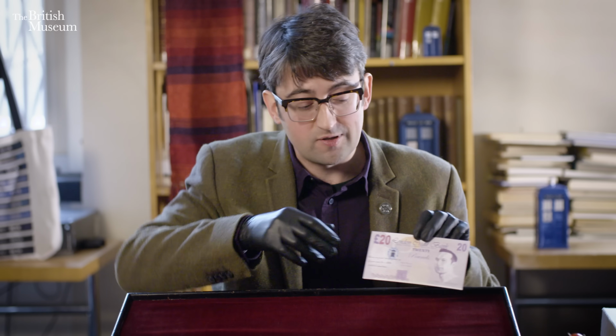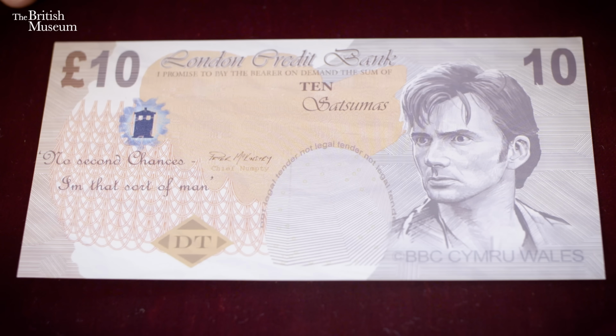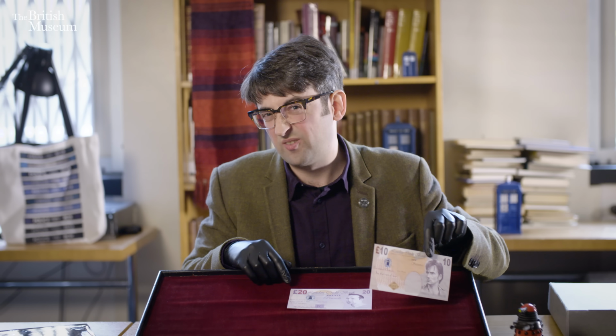Sadly though, for Phil Collinson, we just decided that in terms of display, David Tennant was a little bit more recognisable to the public, so that's why he's on display, and this one isn't. Sorry, Phil.